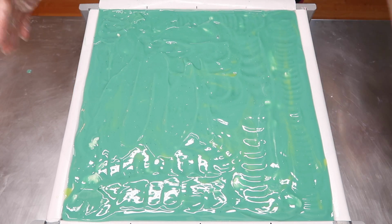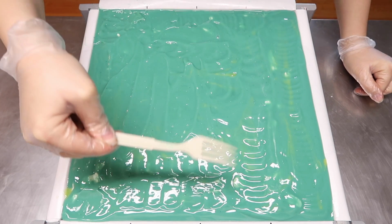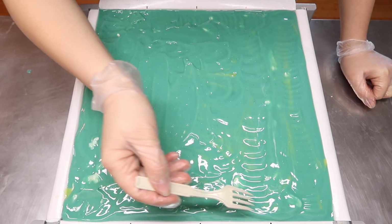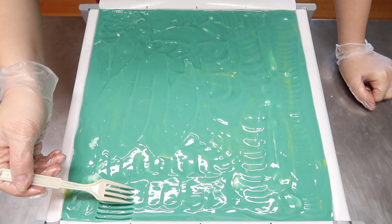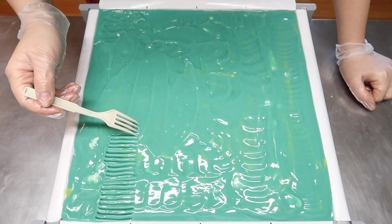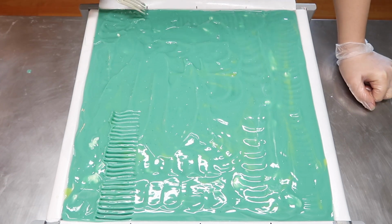My top has been smoothed out, so now I'm going to take a fork, a regular, everyday plastic eating fork. And I'm going to start here. You see where my marks are. I'm gonna start right here, and I'm gonna pull halfway into the bar. And it does take a little bit of eyeballing because I obviously don't have the middle marked in any way, so I'm just trying to guess and keep it even.